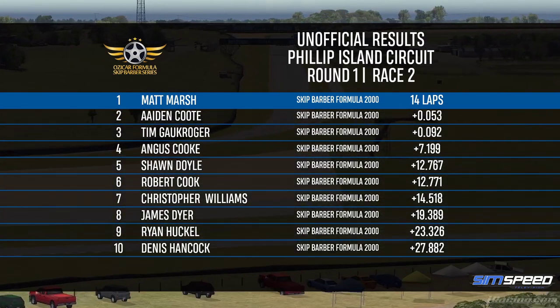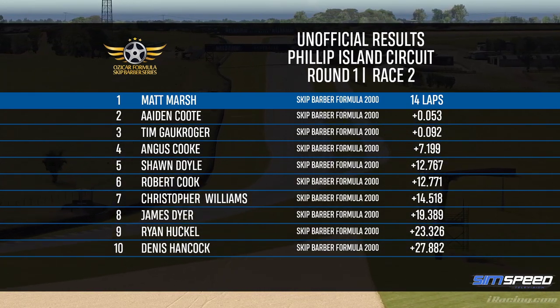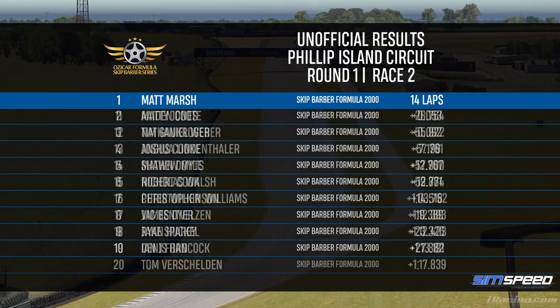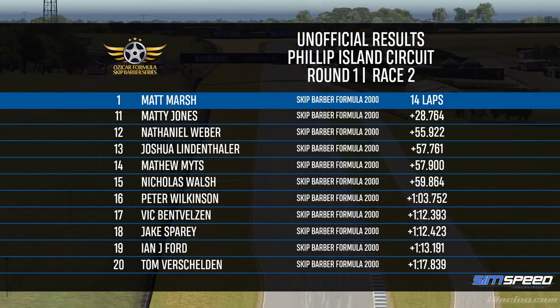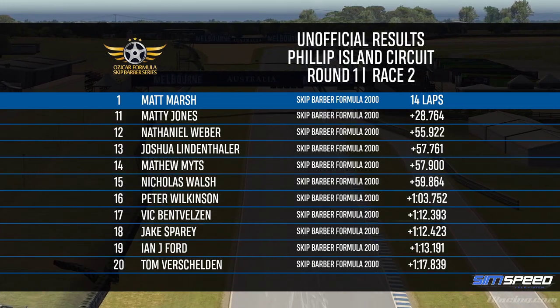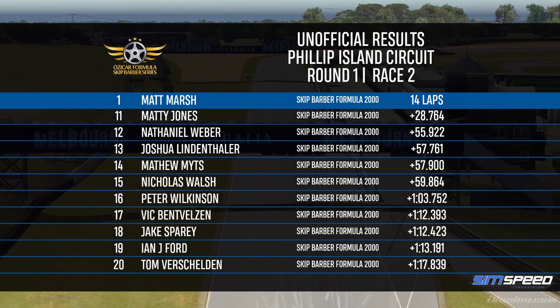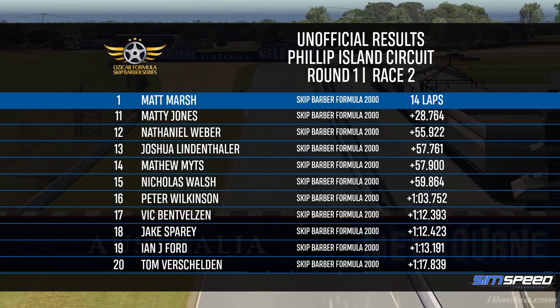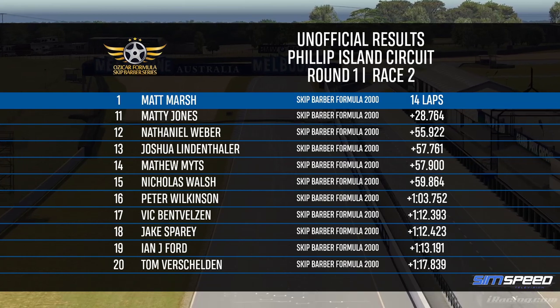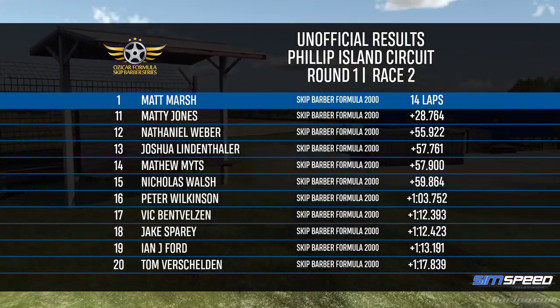Robert Cook and Christopher Williams, sixth and seventh. James Dyer in eighth. And Ryan Hookel, Dennis Hancock, running out your top ten. Eddie Jones in to 11th from 15th on the grid. Nathaniel Weber also a big mover from 28th up into 12th there. Joshua Lindenthaler we saw in a battle right to the end with Matthew Mitz, and just over a second to separate those two.